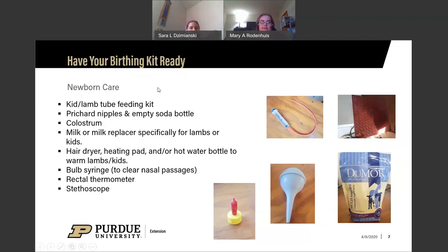The Pritchard nipples are there in the bottom left picture. Those go on most of our empty soda bottles, so keep your soda bottles instead of recycling them, so you have those in case you need to bottle feed. That's really the best for young newborns getting started, and can work as they get a little bit older if you have one or two bottle babies. If you have a dairy goat operation where you're bottle feeding a lot of kids, then obviously you're going to put them on a bucket or something like that, and we've got a picture of that later on.